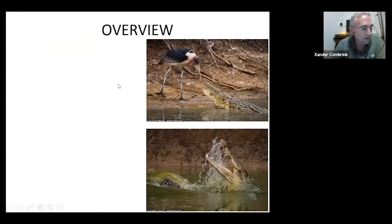Right, so I'm going to try, and I'm aiming for 40 minutes. I might go a little bit over time, but bear with me. So first of all, we'll pause and look at the 25 species of crocodilians that we find today on the planet. It's a beautiful and diverse group of species.